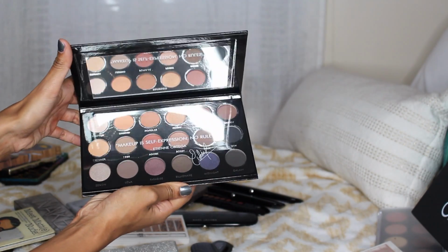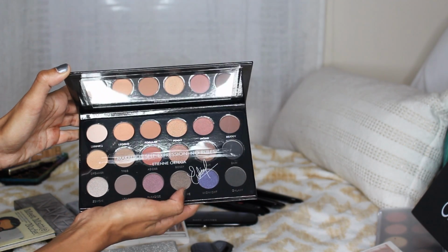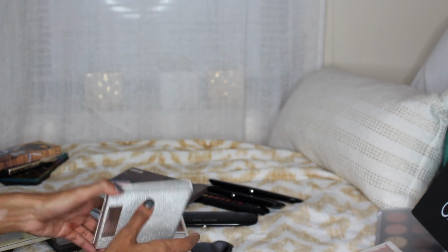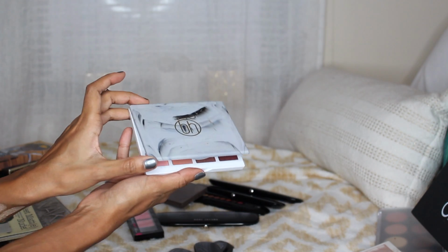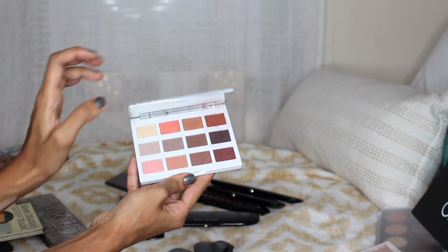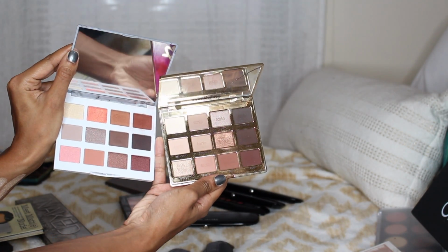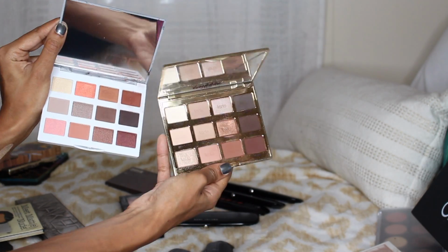Pure Cosmetics palette. This is actually new to my collection that I haven't used. I swatched it at the store and they were super pigmented, so I'm going to keep it and maybe test it out. And we have the BH Cosmetics Marble little palette. Love the packaging, and the eyeshadows are amazing as well. This one actually reminds me a lot of this palette right here. Not necessarily the same shades, but pretty similar, especially with the size and the amount.